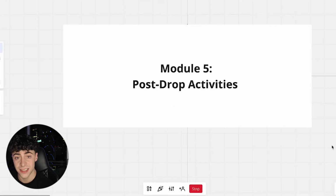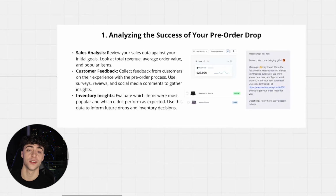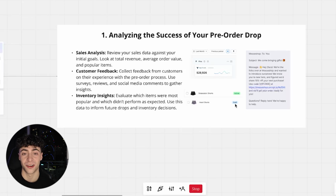Now, last but not least, post-drop activities. First, you need to analyze the success of your drop. Congratulations, you made a fuck ton of money with your clothing brand. Now you need to go into the sales report and scratch all the products that didn't do well and order more bulk of the products that did do well.